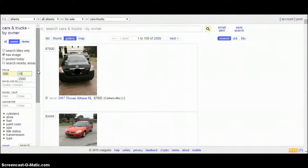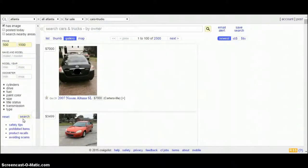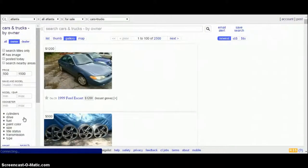So now obviously the $500 cars, you're going to find more junkers down there. And the $1,500 cars, you're going to probably find something up there you can use a lot quicker. Make and model, normally, well, for illustration purposes here, I'm going to leave that blank. But normally I have a couple of favorite cars and a couple of favorite brand cars I wouldn't mind driving. Same thing for model year, odometer and all that. And we're just going to click search. And we're going to go from there, and I'll show you one other parameter.